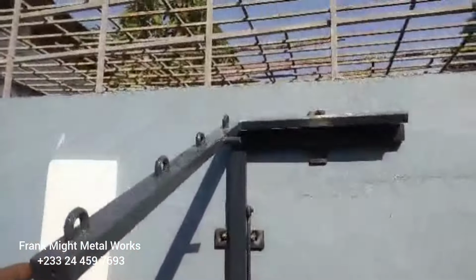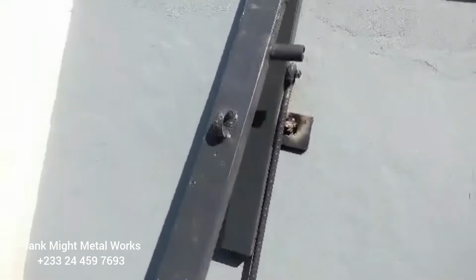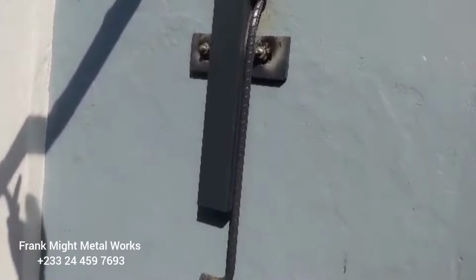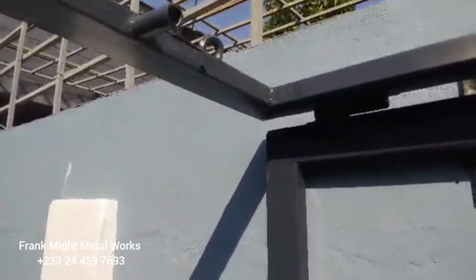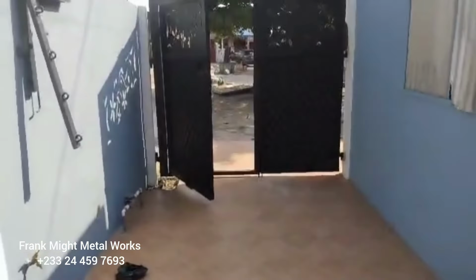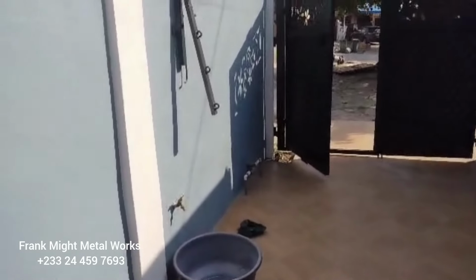Double dry line. So this is how we install it. When you want to dry, you lift here up, then you can see this rod. This is what is going to hold it in the sky till your things dry. You bring it down, and then you still have space in the compound. Like you can see where the gate is, the entrance to where the dry line is, if it is a fixed one, entering the house.